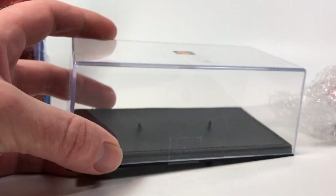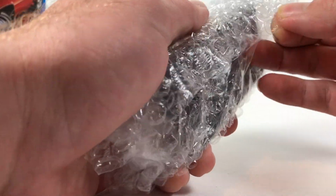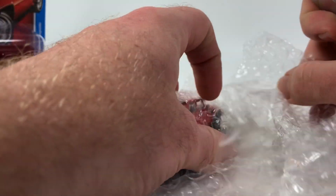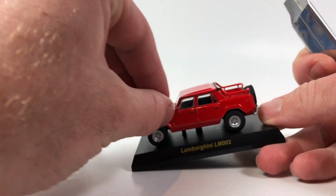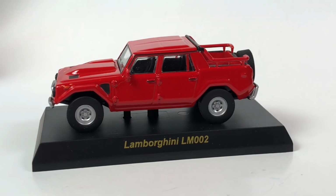So this is just a case that this was protected in. This is another piece that I did know was coming. This is another Kyosho, and it is a Lamborghini LM002.